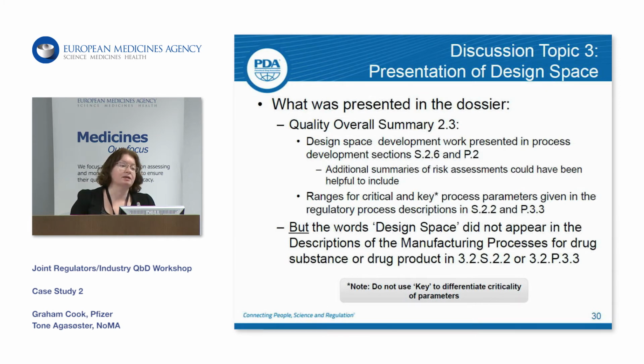Another experience from this case was that it's recommended to stick to the agreed ICH terminology. And I can also add that companies should not make their own definitions of established terminology, or at least not include this in the documentation file. In this case, the use of the term key process parameter, which was intended to be something between a non-critical process parameter and a critical process parameter, was confusing and difficult to handle. During the assessment, the term key was changed to critical in the most critical documents in the file. I would then hand over to Graham again.